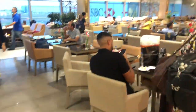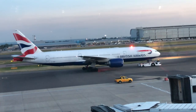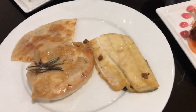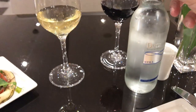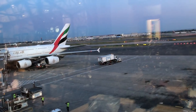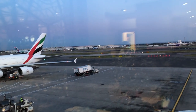Emirates Lounge at Terminal 3 Heathrow. Gorgeous views of the runway and tarmac. I watch a British Airways plane being towed away. And here's my dinner. I start with some fish, chicken and prata and some cold prawns on the other plate. Water, white wine, red wine, soba noodles. So awesome. And as I eat, I realize my Emirates plane was arriving.